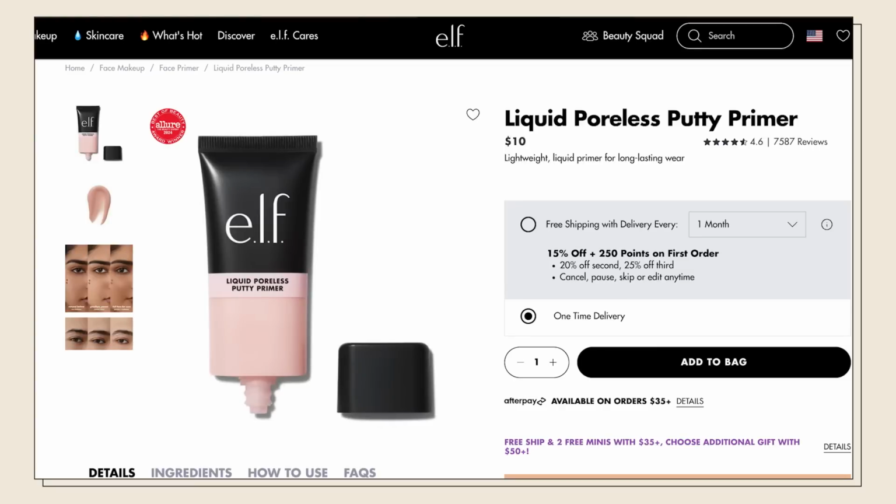Now moving right into E.l.f. They have a putty primer that is incredible, very similar to Tatcha's Canvas Smoothing Primer or the Tarte Smoothing Primer. Tarte's is a little bit thicker, but we've all seen that putty primer in the pan. That one is really nice, but they made a liquid, the Liquid Poreless Putty Primer. It's so oily. It doesn't do much to the skin. When it launched, everyone was talking about it, and then from my view, I didn't see people integrating it into their makeup routines that much. I personally had an immediate no. I put it on and was like, nope.